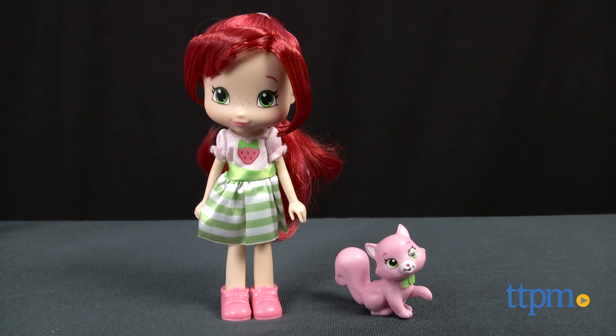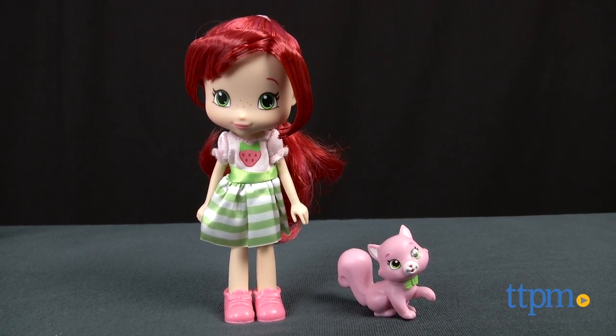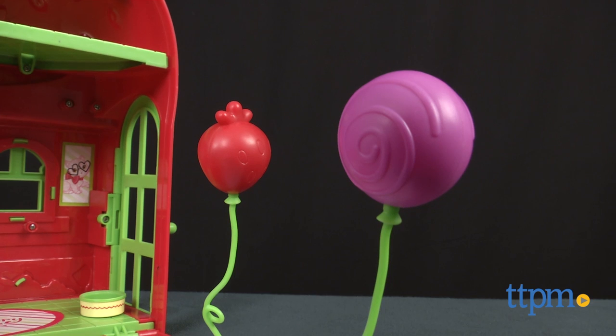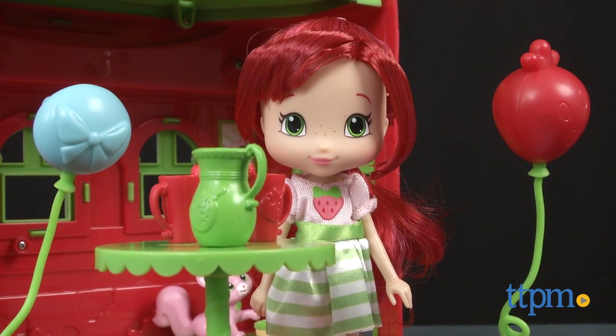Here we have the Strawberry Shortcake Strawberry's House and Café. This is a strawberry-shaped playhouse that includes Strawberry, her kitty cat, and all the accessories one needs for a fab café. Strawberry smells, well, very sweet, like strawberries.